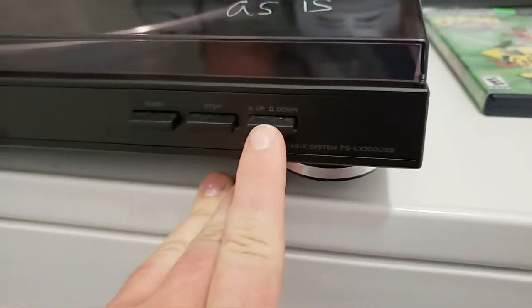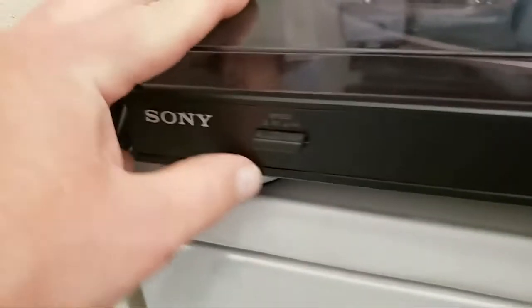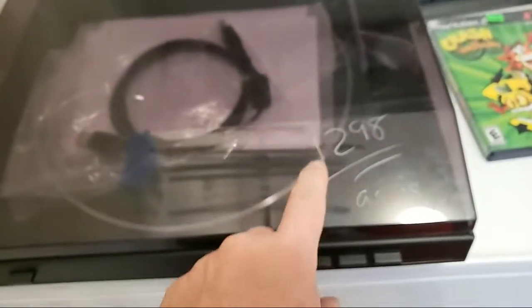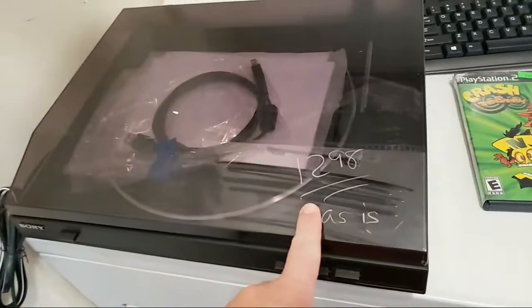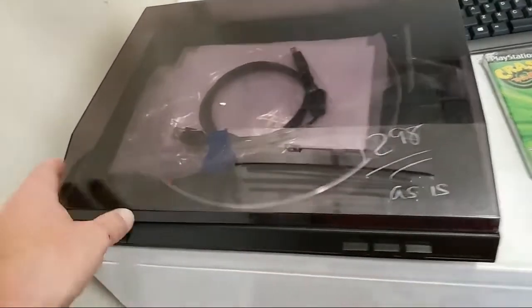You can see it's got the tone arm control, stop, start, and this is a two-speed one, so this does 33 and 45 RPM. I got this on the sale day, so it's 25% off that. So you could do the math, about $9.50, maybe $10 after tax.